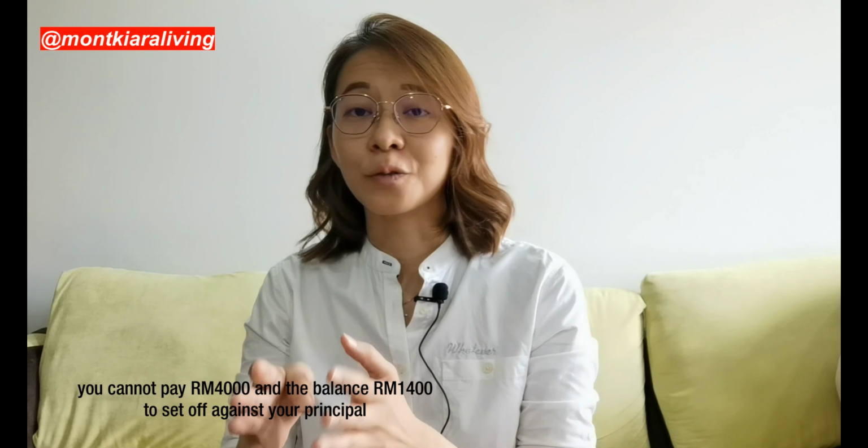It's only purely interest. If you opt to continue with the Maybank Houzkey package from 6 years onwards to the end of the 35 years tenure, by then you can set off the principal amount, and you can even just set off the whole loan amount if you want. So that after that it will be just like a normal conventional loan package. All right, this is the first thing.